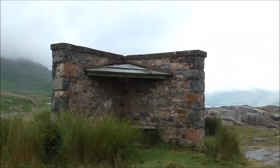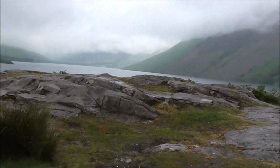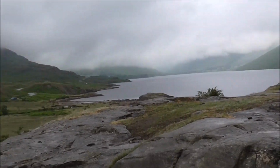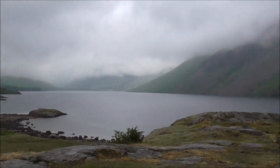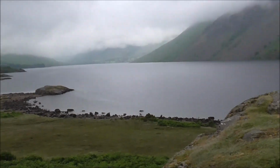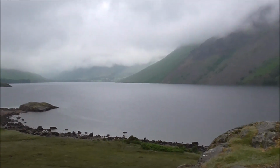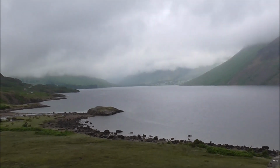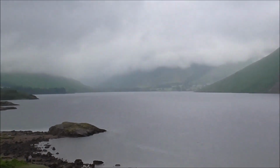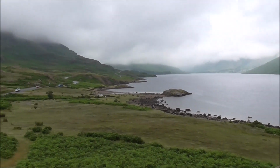Well, the rain has stopped. Don't know if it's lifting, but it's gone to a familiar place. Britain's best view. But today it isn't at its best because of the cloud. Right, Wastwater. It is spectacular when it's lifted the cloud. But sadly not to be. Right down the valley. Can't see the top of the fells. But it's just superb. On a good day.